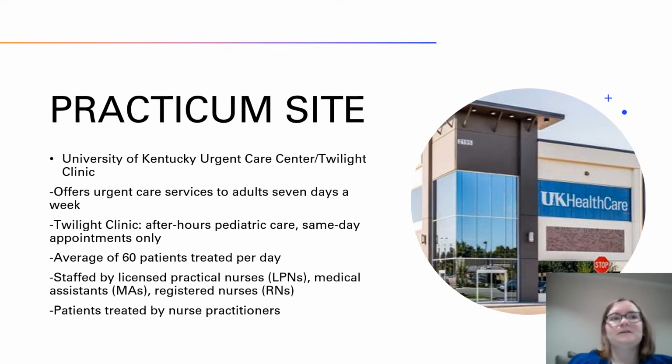Typically, there are 2 of them on staff. And as far as pediatric Twilight clinics go, those patients are treated by pediatricians. One of them is usually a resident and the other one is an attending. The interesting thing I learned about the attendings there is that they are not general pediatricians. They are board certified in other specialties, including nephrology and infectious diseases. They moonlight at the clinic a couple of nights a week as a way to keep up their skills and experience with general pediatric patients who may not be as seriously ill as the patients they normally see in their practice.